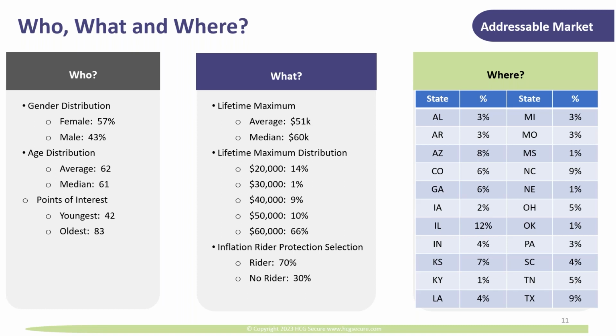In terms of where they're buying it, we've seen sales in all 22 states where Home Care Secure is available. And to date, 50% of the sales have been in 6 states: Texas, Illinois, Georgia, North Carolina, Arizona, and Ohio. I wouldn't read too much into that. They're the most populous states, they've got favorable target demographics, and they have more practicing insurance agents within their borders.